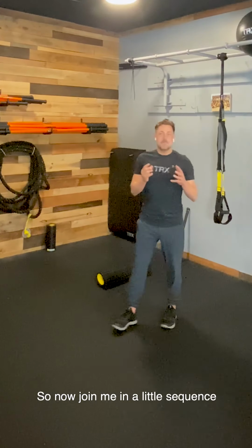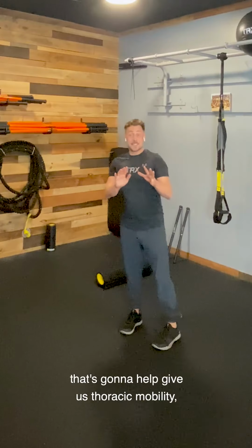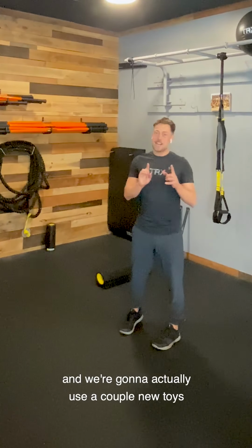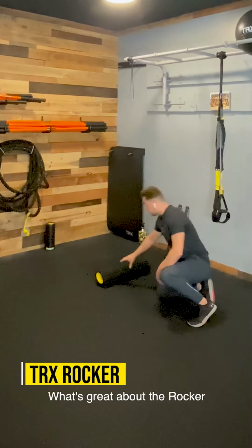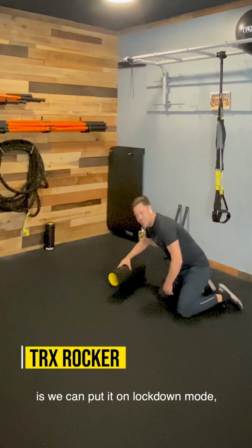So now join me in a little sequence that's going to help give us thoracic mobility. We're going to actually use a couple new toys in the TRX library, including the Rocker and the ProBar. So we're going to start with the Rocker, opening up our thoracic spine. What's great about the Rocker is we can put it on lockdown mode.